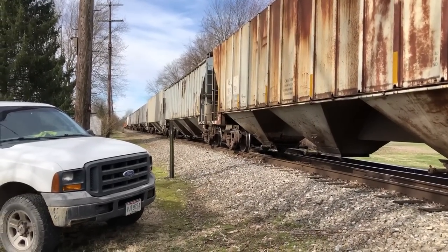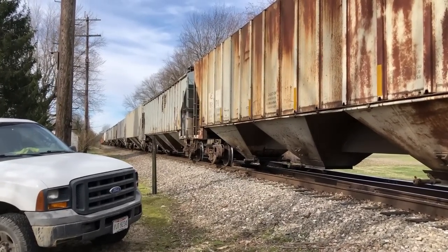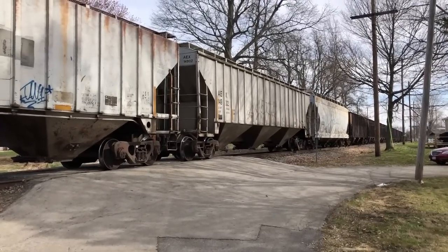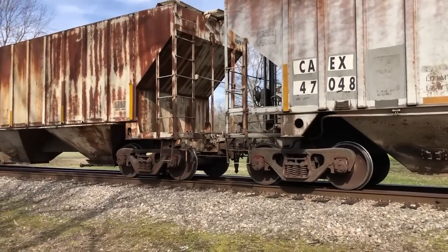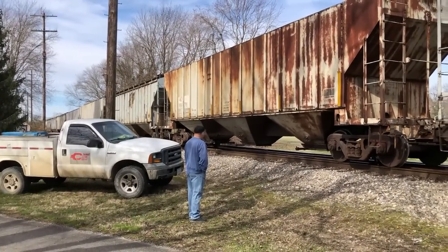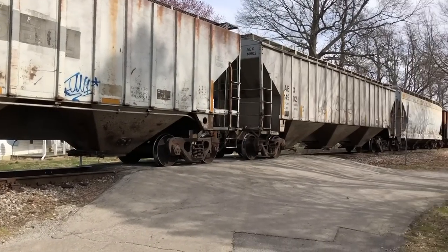So they coupled onto those last two cars on the end. All right, we're getting ready to go again. They just made a cut and they're gonna pull about three car lengths.